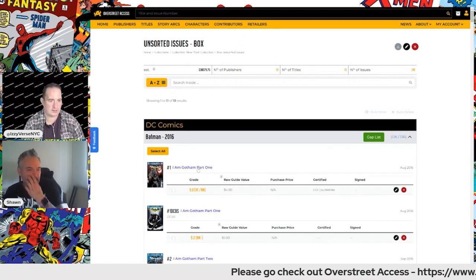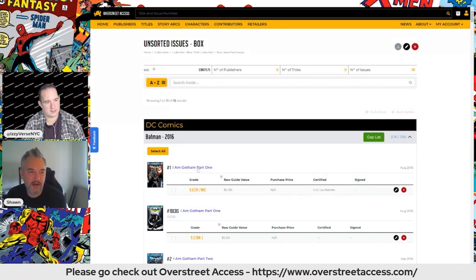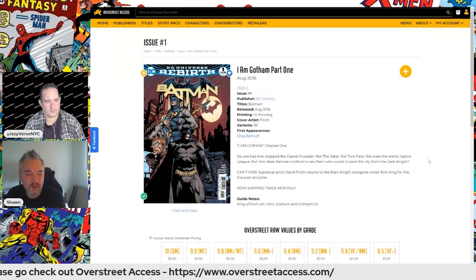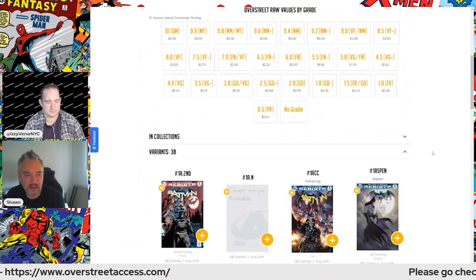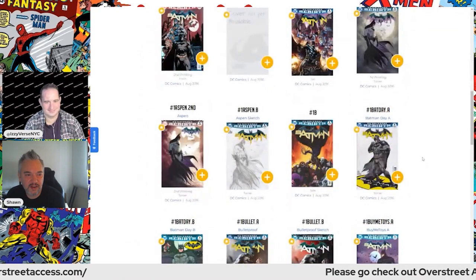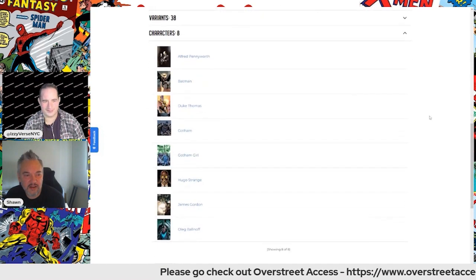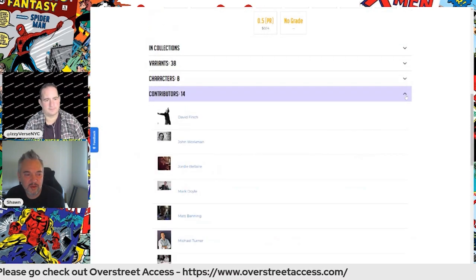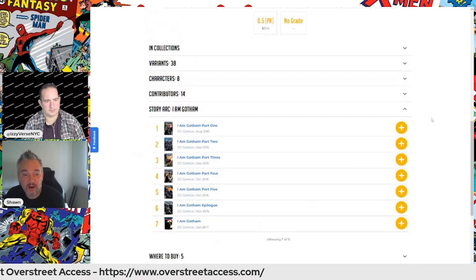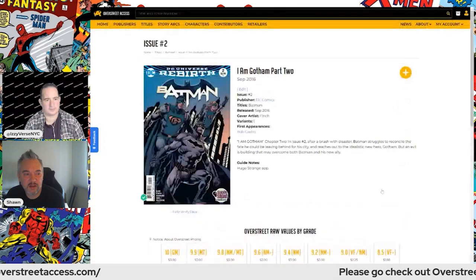Again, in the beginning when I was describing the encyclopedic nature of the database, we've got a lot of other features in here as well. So when you browse down in the issue detail page, you can see all the various variants for that book. You can see characters that showed up in that book, contributors that worked on it. If it's part of a story arc, you'll see the other books that are in the story arc, and you can easily navigate to those too.